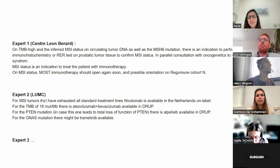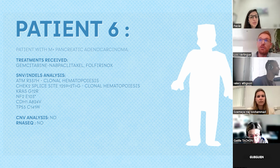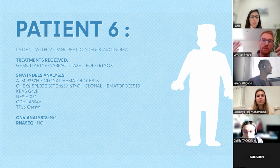Maybe we'll pass this one, and go to our last patient. So this is a patient with metastatic pancreatic adenocarcinoma. He already received 2 lines of treatment. And this is also a blood-based analysis, if I remember well. And we have this type of mutation. So I think there hasn't been the possibility to make molecular analysis on the material at diagnosis. Otherwise, we would already know that there is this KRAS mutation, which is found in half of the patients or more with pancreatic adenocarcinoma.